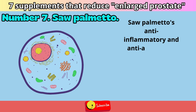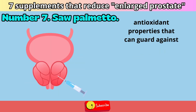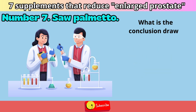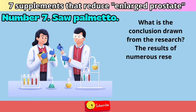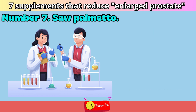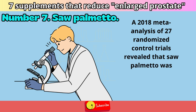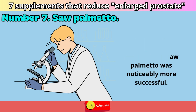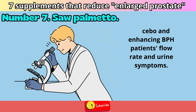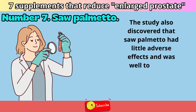Saw palmetto's anti-inflammatory and anti-androgenic qualities are complemented by antioxidant properties that can guard against oxidative stress and damage to the prostate gland. What is the conclusion drawn from the research? The results of numerous studies examining saw palmetto's efficacy in treating BPH have been encouraging. A 2018 meta-analysis of 27 randomized controlled trials revealed that saw palmetto was noticeably more successful compared to a placebo in enhancing BPH patients' flow rate and urinary symptoms. The study also discovered that saw palmetto had few adverse effects and was well tolerated.